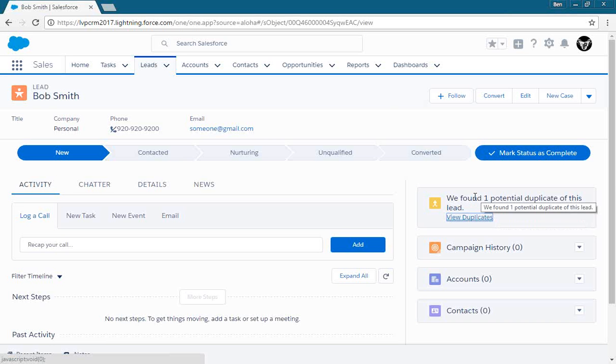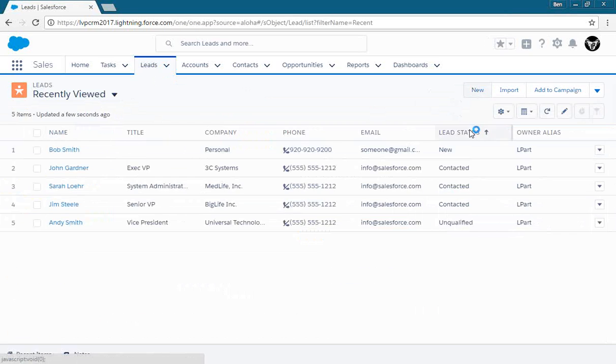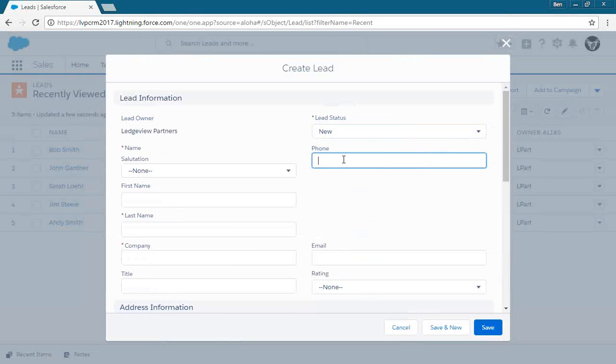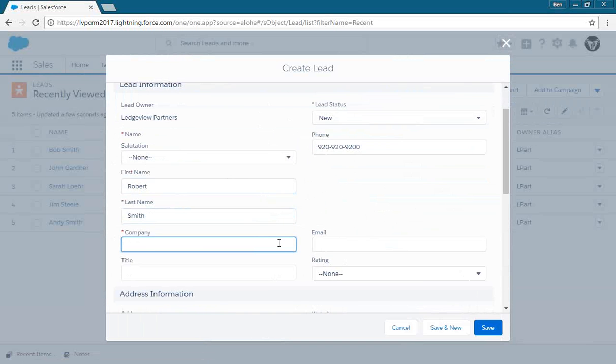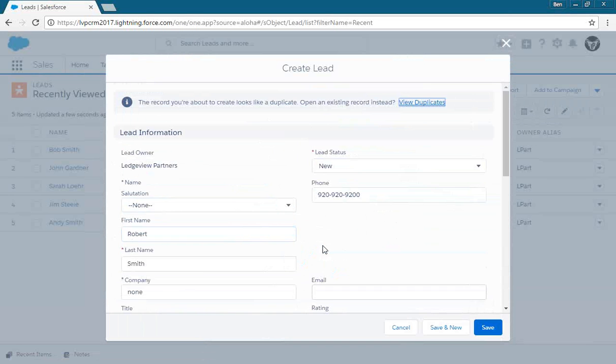Now, regardless if you're using Lightning or Classic, the other piece to this would be creating a new lead. So let me show that. If I go in and create a new lead, and I'll put in a phone here, and we need a name. We'll go with Robert this time, Smith. Now, on Lightning, as soon as I start going through this, it's already bringing up a warning because it's doing an active search immediately. On Classic, it won't do this until you hit save, but it will do it regardless in both sides, whether you're using Classic or Lightning.